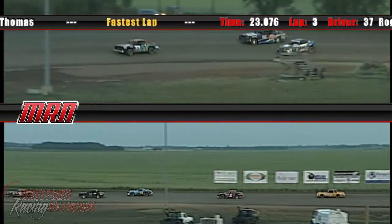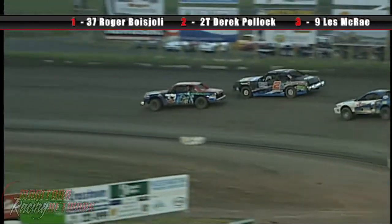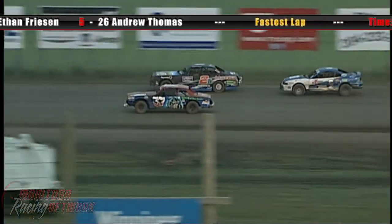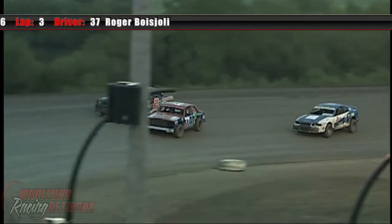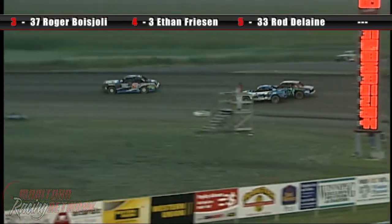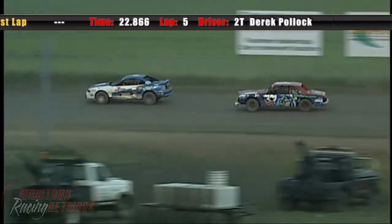Lots of good little races in this one all over the place. That's what you get when you have 19 cars all in a feature race. Our leader, though, feeling a little pressure up front. The 2T is trying to make a push for the lead spot around the 37 of Beaujolais. McRae hot on his heels. Three wide going around turn number 4, and Pollock looks like he's now got the lead. 9 laps to go in this feature race. McRae now fighting for second. He's got it by just a nose. And McRae now has second spot all to himself.